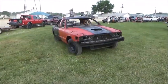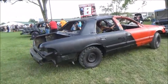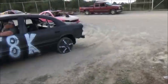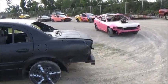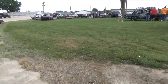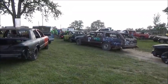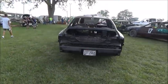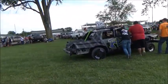Number 8, we just seen him run last week at Metal Mayhem. He's back with another fresh car. Alright guys, we'll see what's over here and then we will work, and it will probably be the end of our Prelude. There's so many cars still rolling in, guys. It's hard to catch every single one of them.